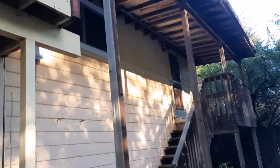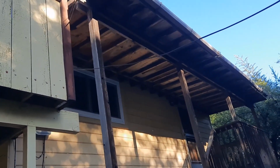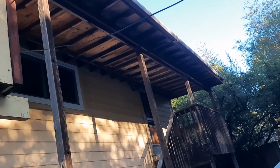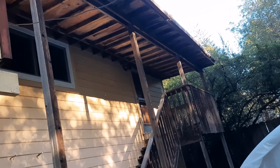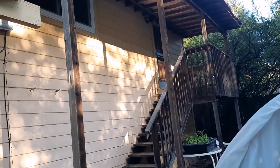We've got a whole area along here where we can run a bunch of eye bolts and chains or rope or whatever, float your boat, and put hanging plants all along the side of the house.